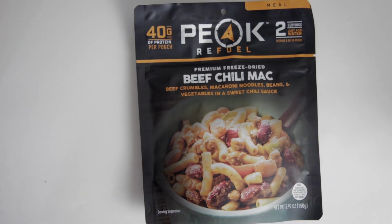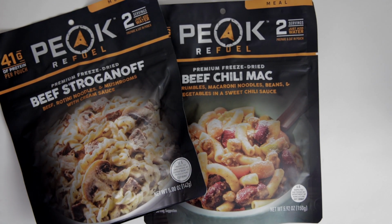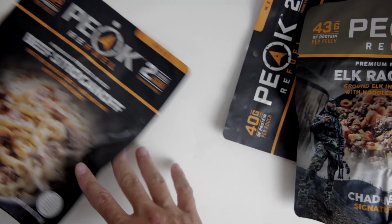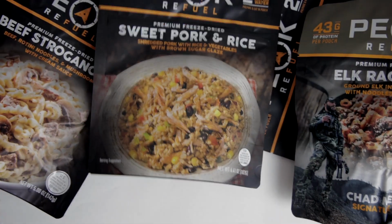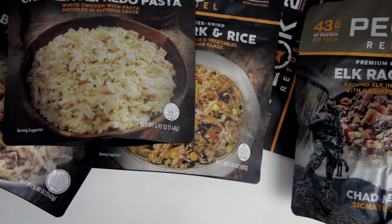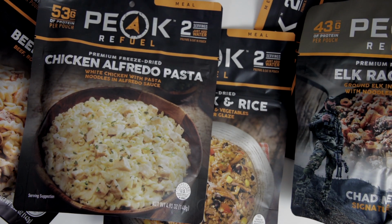And now moving on to our dinners. This is kind of the main big meal of the day. And for every single day I have a Peak Refuel meal. Everything from beef stroganoff, beef chili mac, have some elk ragu pasta, sweet pork and rice, chicken alfredo pasta, just a variety of these that we'll eat every evening for dinner.